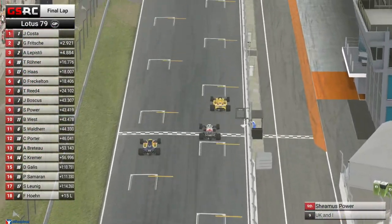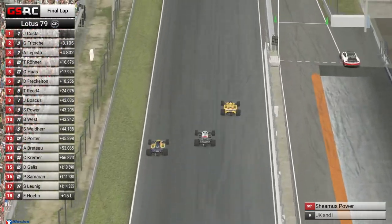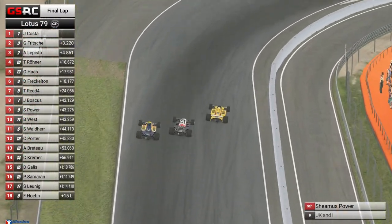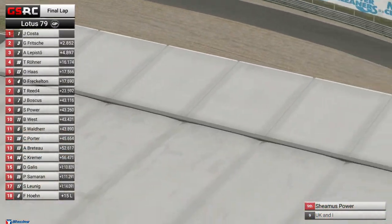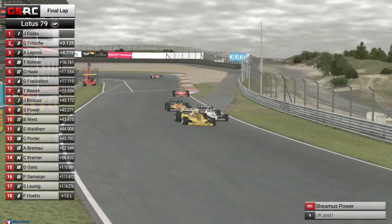He's going to try to take it three. Why? Because he's got the top end speed. He's that third car in line. Seamus Power trying to stick in the middle. It's still going to be Boskis coming out in front out of turn number one.